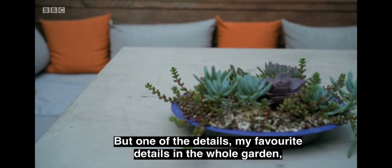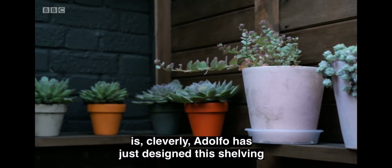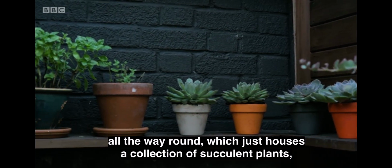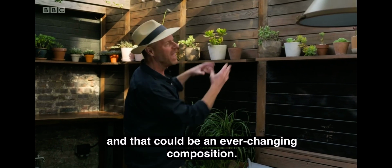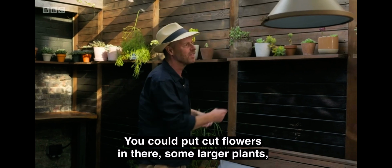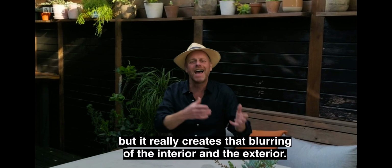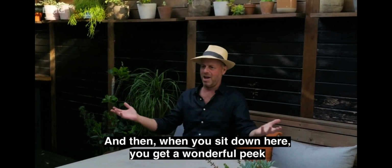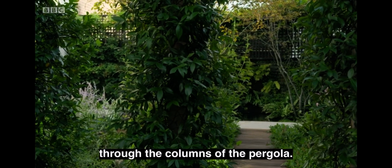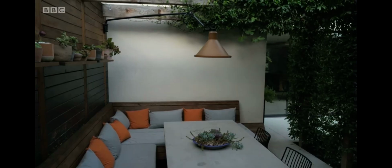But one of my favourite details in the whole garden is that cleverly Adolfo has just designed this shelving all the way round, which just houses a collection of succulent plants, but it works beautifully well. And that could be an ever-changing composition. You could put cut flowers in there, some larger plants, but it really creates that blurring of the interior and the exterior. And then when you sit down here, you get a wonderful peek through the columns of the pergola. It's so well designed, it all slots together absolutely perfectly.